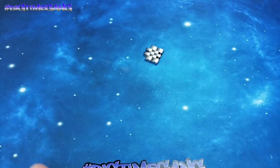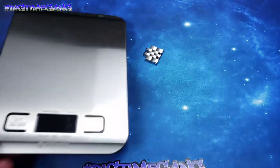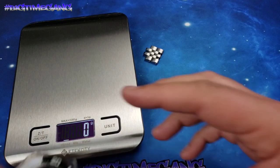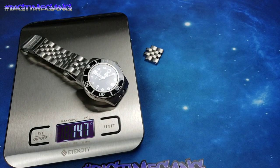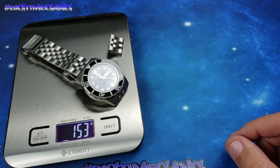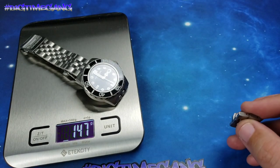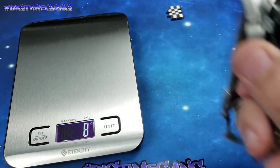Now let's size it, or let's weigh it. Let's see what it weighs. Size. $147. Here's the two links I took out. So it was $154. 153, and now it's 147. So I took out 6 grams worth of links.